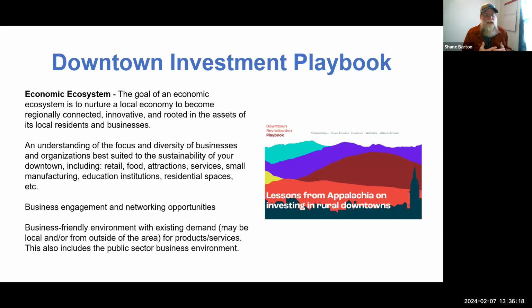or is there an understanding of the focus and diversity of businesses? Do you understand what exists? Is there a number of organizations that are working on different elements of that business community? Are there retail, food, attractions, services, small manufacturing, education, residential spaces? Yes, no, maybe, right? Are there business engagement networking opportunities? Is your chamber or your Main Street organization active? And are they actively bringing people together to talk about these issues and about the plan and the vision for the future?